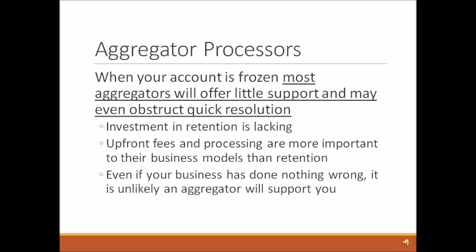When your account is frozen, most aggregators will offer little in the way of support and may even obstruct quick resolution of your issue. As I said, their investment in retention is quite lacking, and the upfront fees and processing are more important to their business model than keeping a few customers who may be potential problems here and there. So even if your business has done nothing wrong, it's unlikely that an aggregator will support you.